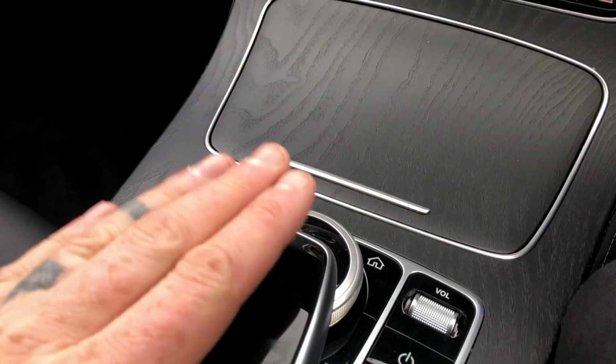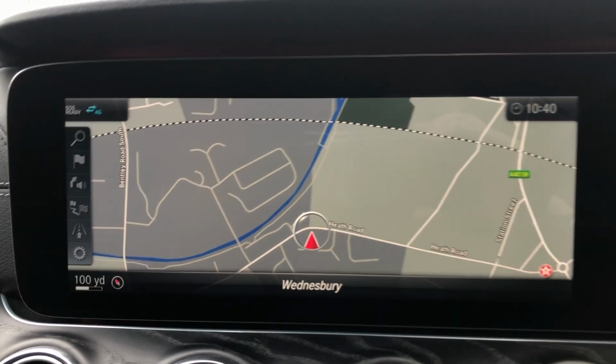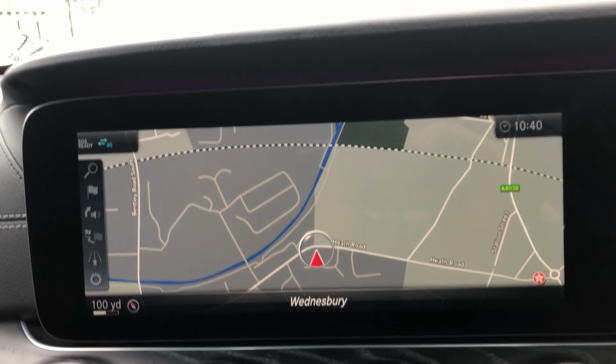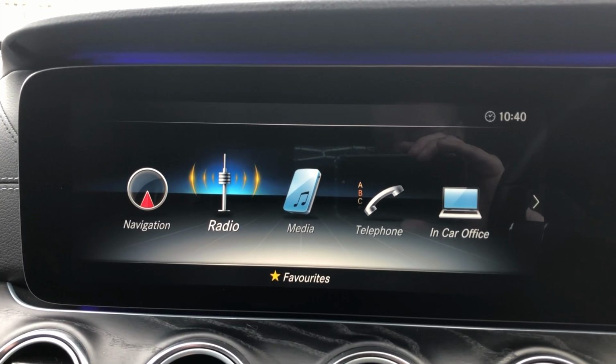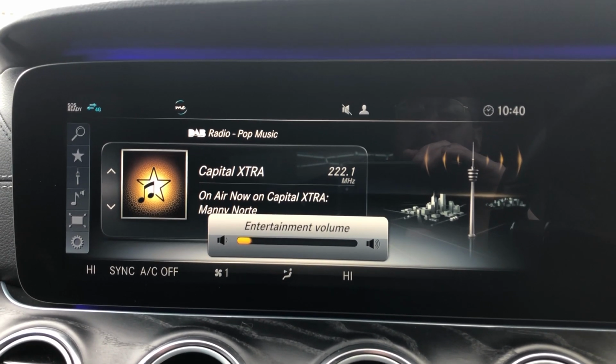Now, I'm going to use the control just here in order to use it. You can see, to start off with, you've got a big navigation screen, very similar to the BMW Pro Nav in terms of size, high resolution, high contrast, very, very simple to use. Now, you've got radio as well. You can see, Finance. I'll have to turn that down for copyright.